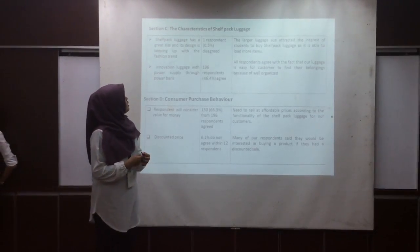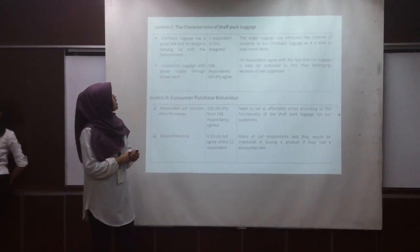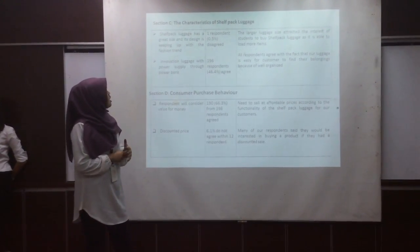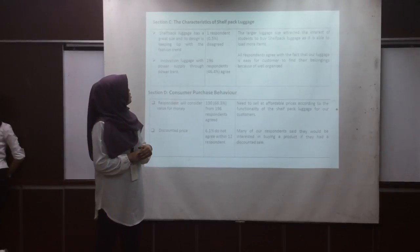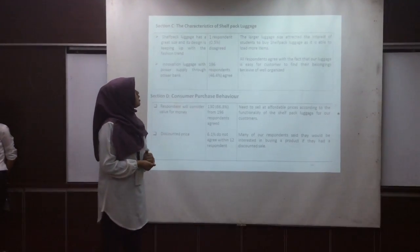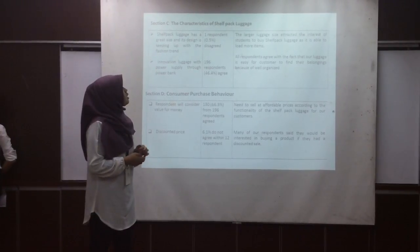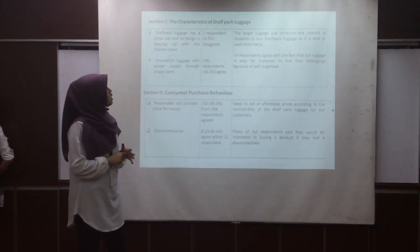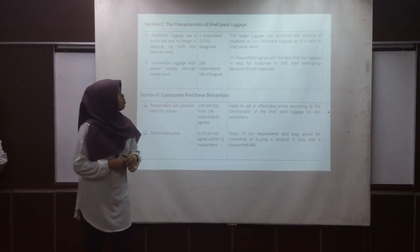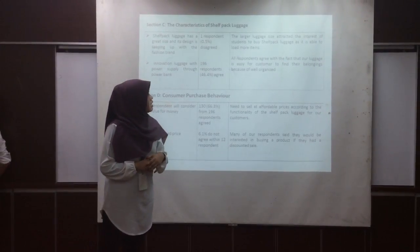Yang paling rendah adalah Shelfpack Luggage have a great size and its design is keeping up with the fashion trend. Iaitu satu responden, one respondent disagree. Diorang disagree because the luggage size attract the interest of students to buy Shelfpack Luggage as it is able to load more items.